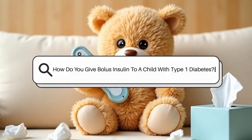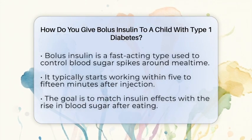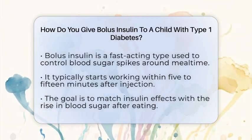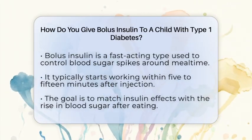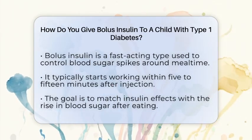How do you give bolus insulin to a child with type 1 diabetes? Imagine your child's blood sugar levels rising after a meal, just like a balloon filling with air. To keep things balanced, parents and caregivers give a special dose of insulin called bolus insulin. This type of insulin is fast-acting and helps lower blood sugar spikes that happen around mealtime.